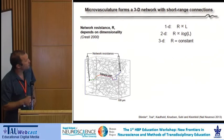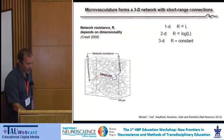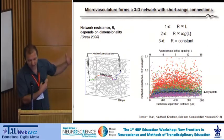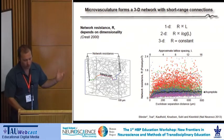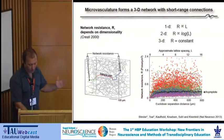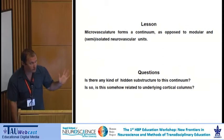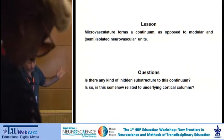To make a long story short, a one-dimensional network will scale the resistance with the length linearly. For a 2D network, you go to the logarithm, and for a 3D regular network of resistors, you will end up having a constant value. And this is exactly what we found. We measured tens of thousands of possible pairs of points in these networks, and they asymptotically approach a constant value. So again, pointing to the fact that the vasculature, at least in the somatosensory cortex of mice, is really independent of the location of cortical columns.